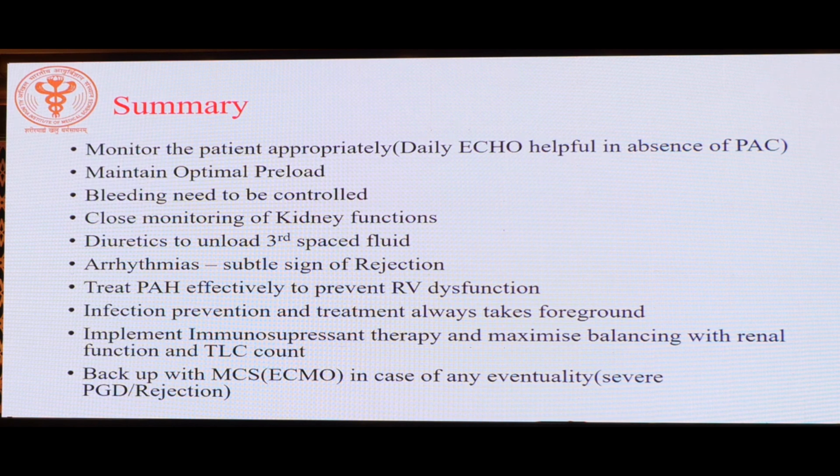Infection prevention and treatment always take the foreground. Implement immunosuppressant therapy and maximize it, balancing with renal function and total leukocyte count. Back up with mechanical circulatory support devices like ECMO if you are a heart transplant center.